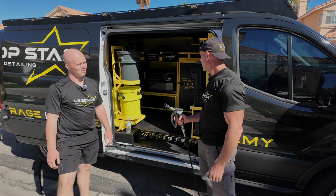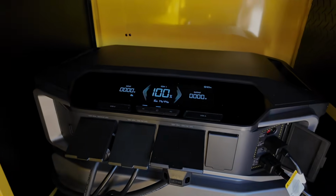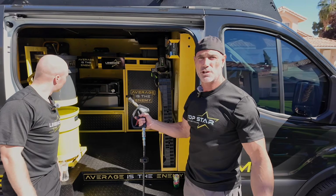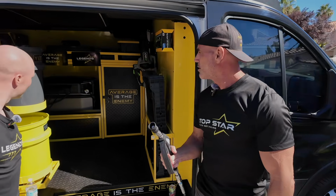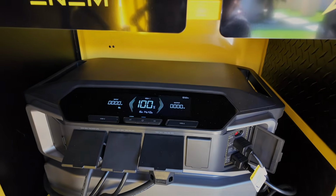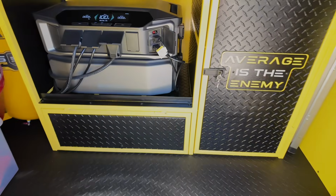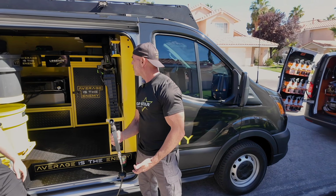All right, we're starting off with the EcoFlow at 100% right now. We've got 0 output going out because nothing's being used, and 0 input because it's at 100% and can't charge more. Once we drain it down, it'll show you the incoming energy. I'm gonna squeeze the trigger on the pressure washer, and you can see the output. We're looking at just over 2,000 watts, which is a pretty big drain.